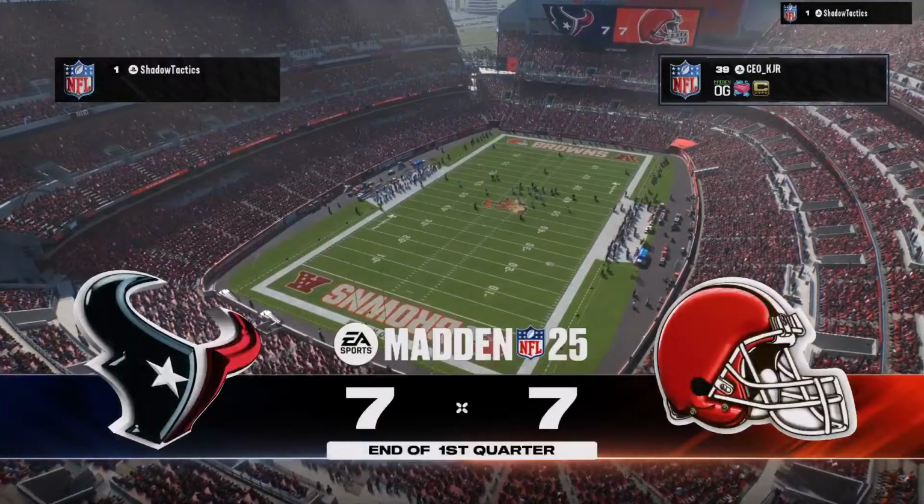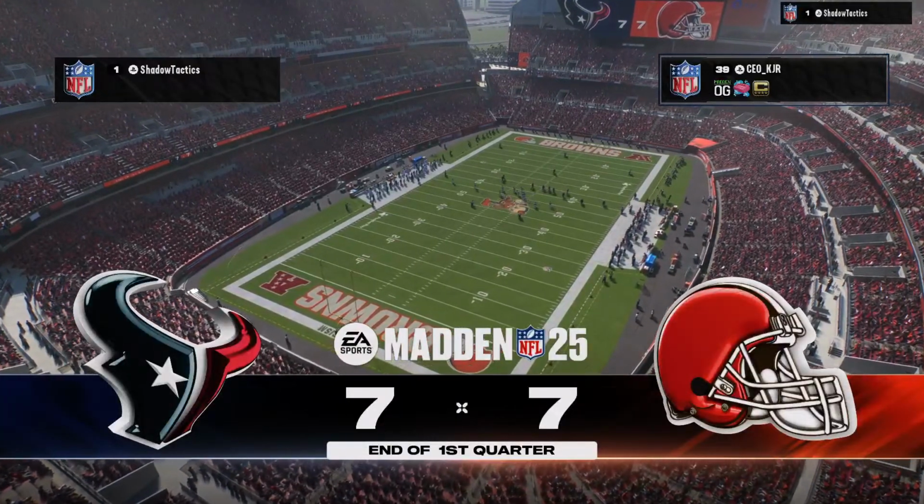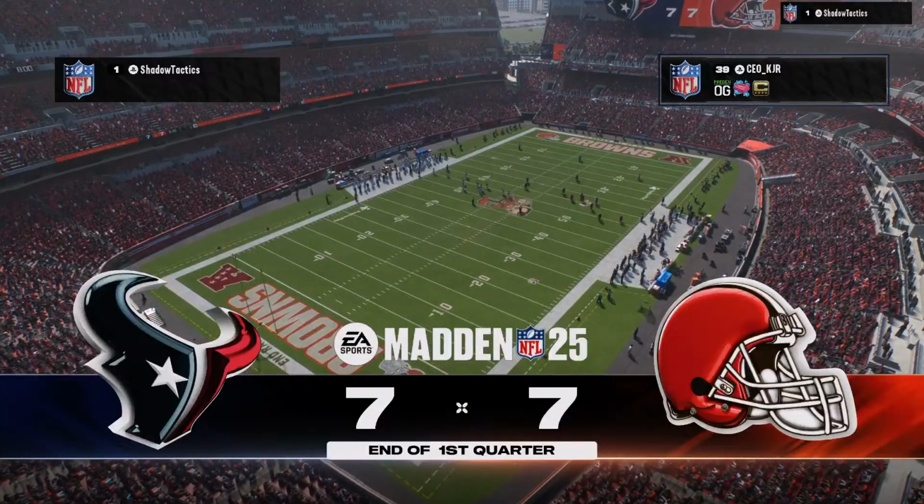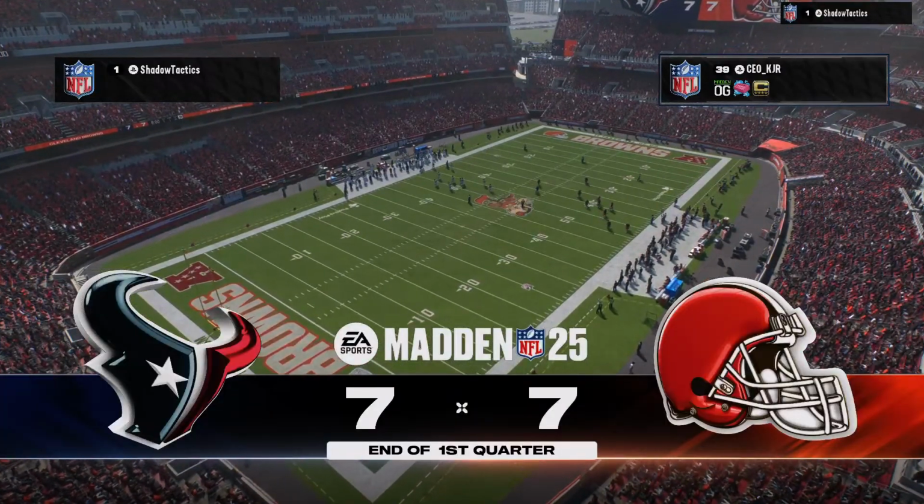So a big third down hookup takes us to the break. Pair of sevens on the scoreboard. And we're back to Cleveland in a minute.